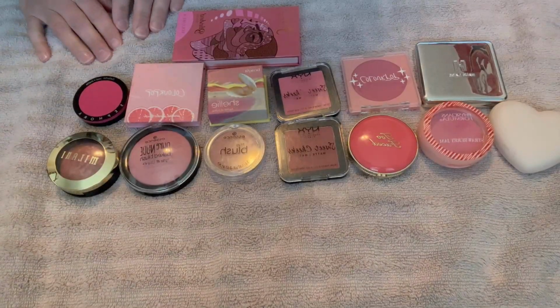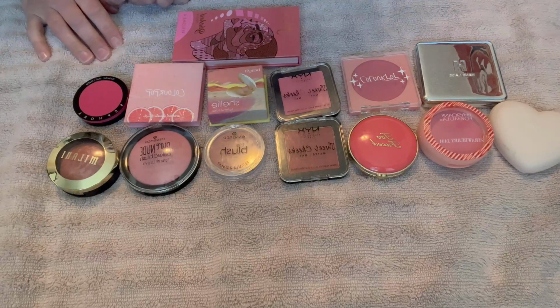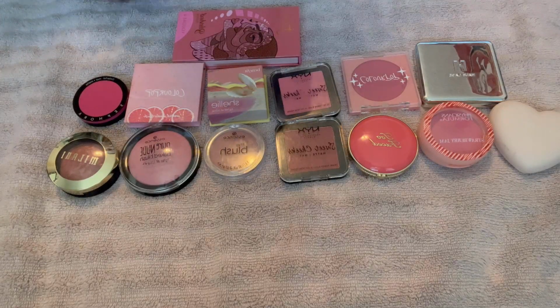All right guys, so on to blushes. This is where it's going to get hard. I have to be very cutthroat and just really be honest with myself if, you know, any of these are something I see reaching for often.